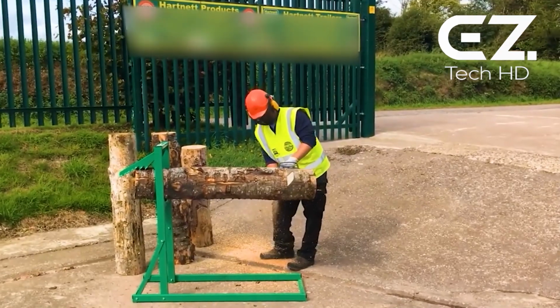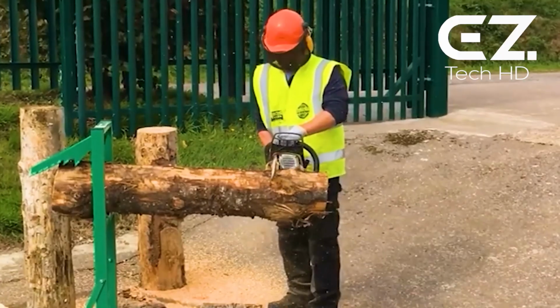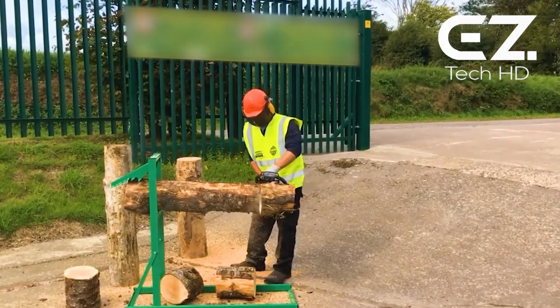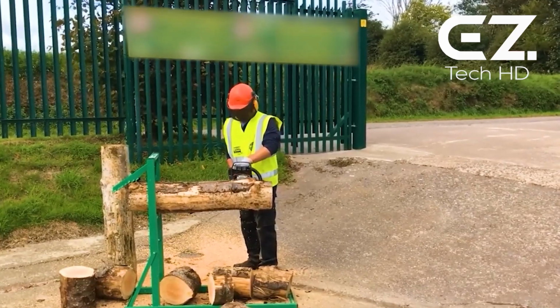A chainsaw is a powerful tool that easily cuts wood with precision and speed. With a cutting capacity of approximately 12 inches per second, it represents an outstanding combination of efficiency and precision.